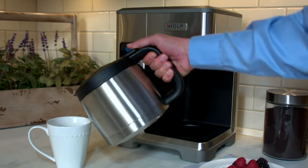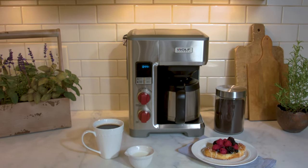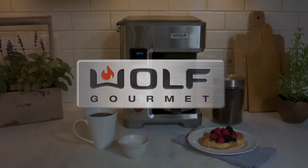The precision technology and advanced design of the Wolf Gourmet coffee system will brew a personalized, consistent cup of coffee every time. And that's worth waking up to.